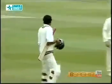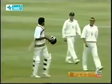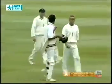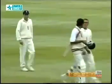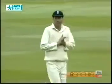Started at 83 for 2, 324 for 6, a century on debut, a very attractive half-century on debut. Maybe India's day in the end. Absolutely, and they've got a good chance, I think, of getting a lead now, with only 21 more runs needed to get across above England's score.